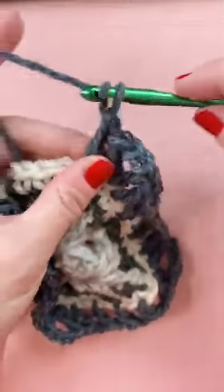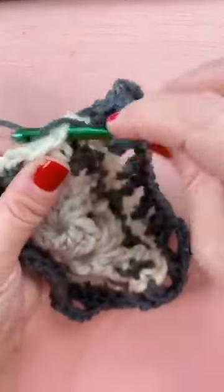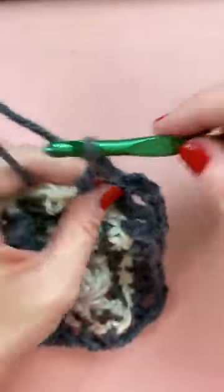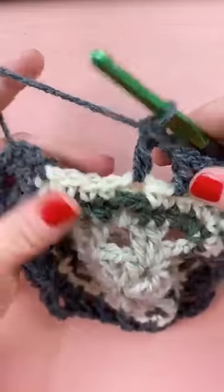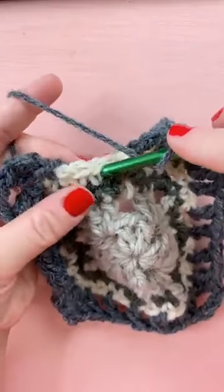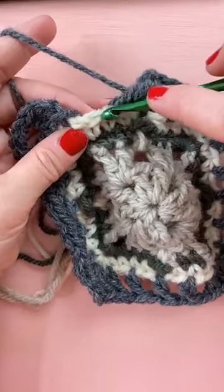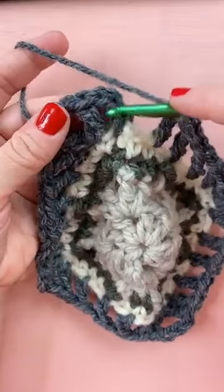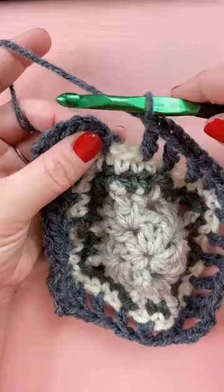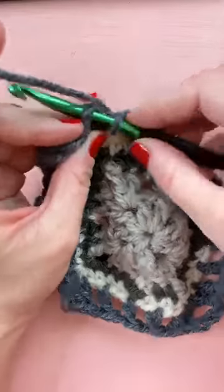So now we're just going to do the chain 1. This is the end of the instructions. Skip the next stitch, double crochet in the next stitch, chain 1, skip the next stitch, double crochet in the next stitch, and it just says across. So chain 1, skip the next stitch, double crochet in the next stitch. And we kind of know that that's where we have to end because all we have left is one more stitch that we have to skip. So chain 1, skip that last one, and then here's the corner, and the last double crochet, right? So now we're just going to join 1, 2, 3 in the third chain with a slip stitch.